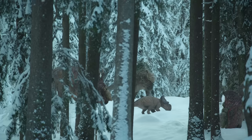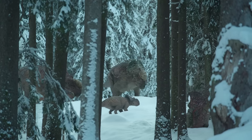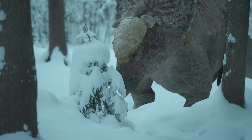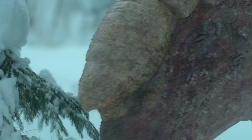Pachyrhinosaurs. 2-ton herbivores with extravagantly armored heads. They seek refuge in the forest, stripping the last leaves from dormant trees and rooting through ferns for fallen fruit.